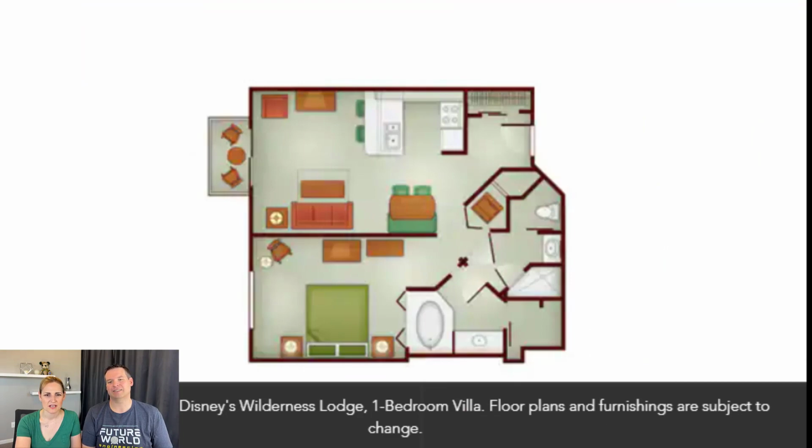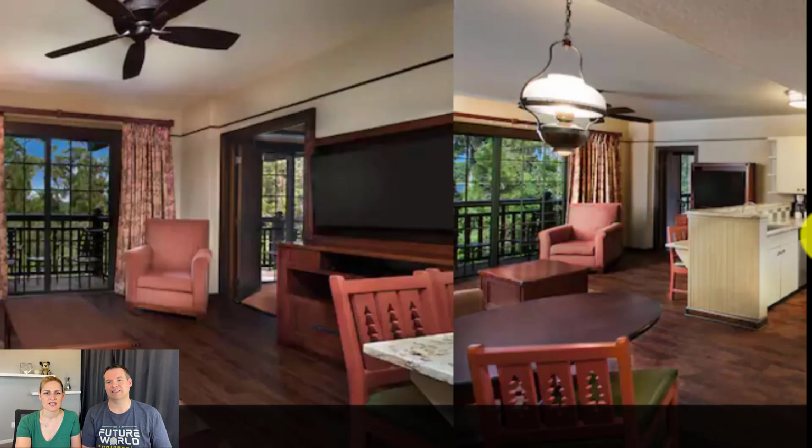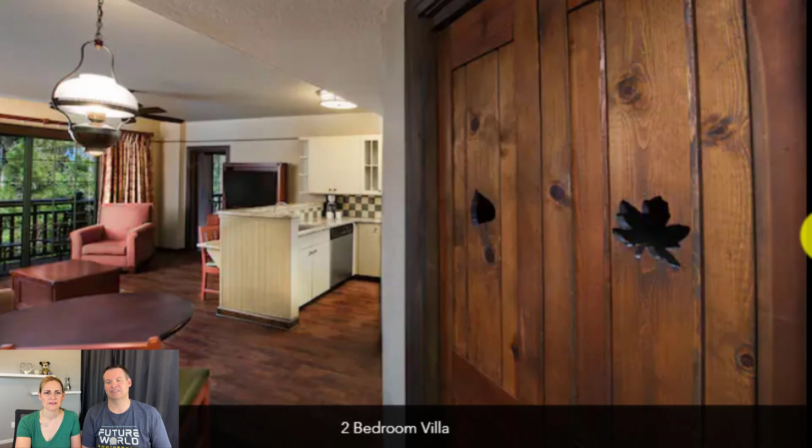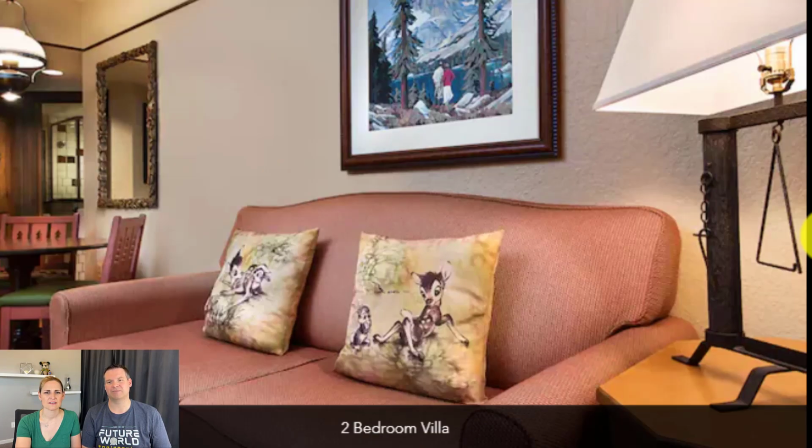Okay, so here's like a 2-bedroom. It's probably going to be a lot the same. Yeah. Same kind of pinky vibe. Oh, maple leaves cut out of things. Yeah. It's just not. Oh, is this like the dinner bell? Oh, I guess it is.